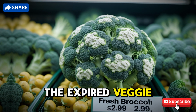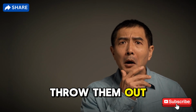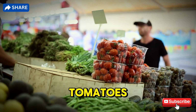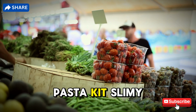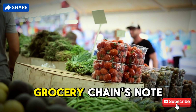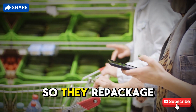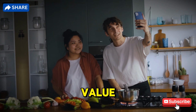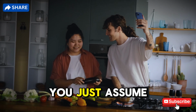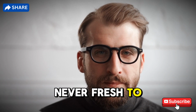The expired veggie shuffle. When vegetables begin to spoil, most stores don't throw them out, they hide them. Brown bananas, discount bag. Mushy tomatoes, pasta kit. Slimy spinach, toss it into a smoothie mix and seal it. Grocery chains know you won't question a sealed bag with pretty branding. So they repackage rot and sell it back as value. And when those bags explode in your kitchen 24 hours later, you just assume you waited too long. But the truth is, it was never fresh to begin with.